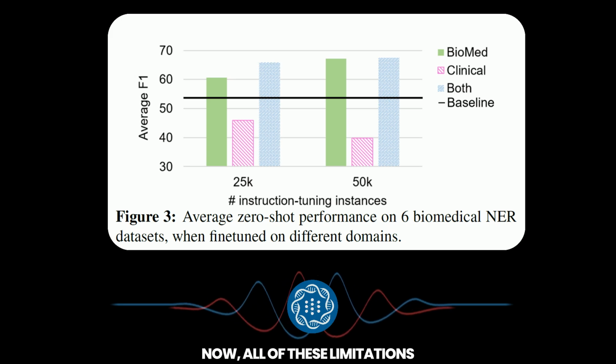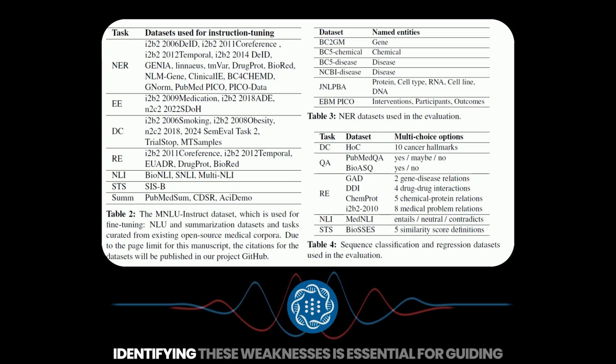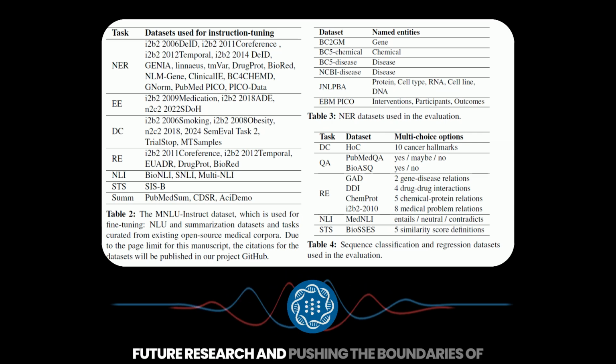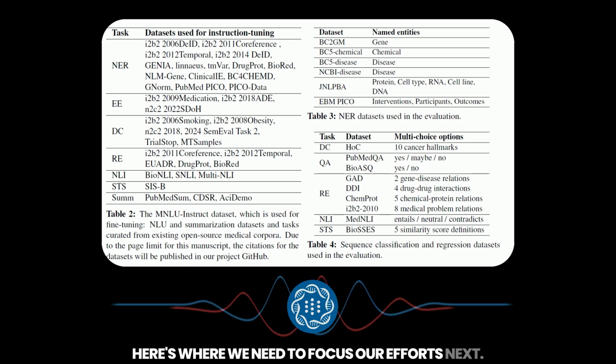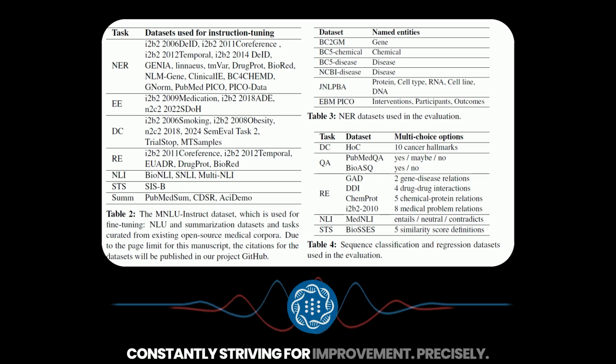Exactly. Now, all of these limitations might sound a bit discouraging, but it's actually quite the opposite. Identifying these weaknesses is essential for guiding future research and pushing the boundaries of what's possible with medical AI. It's like saying, okay, we've come this far, but here's where we need to focus our efforts next. It's all part of the scientific process, constantly striving for improvement.